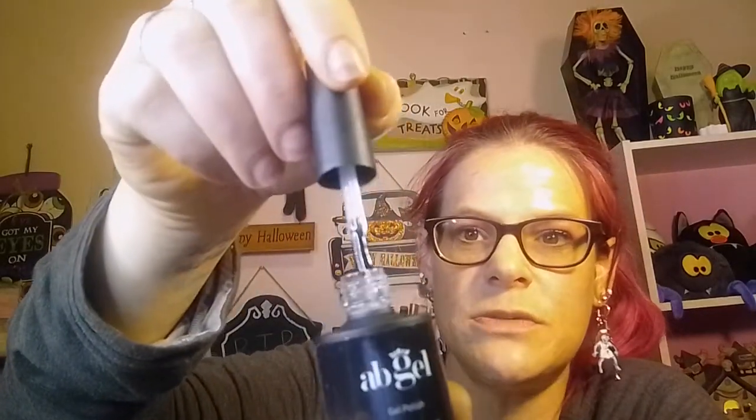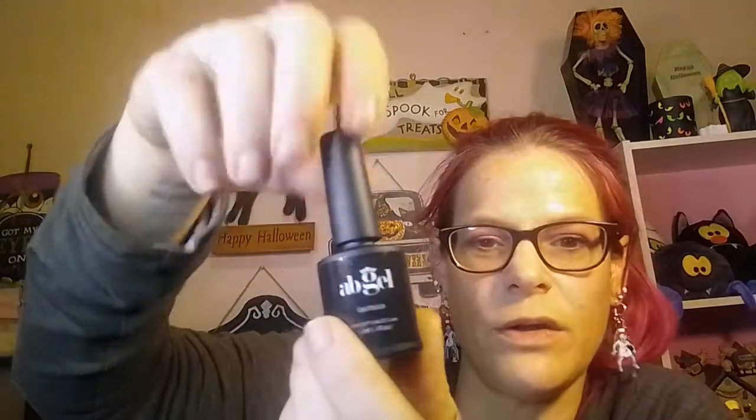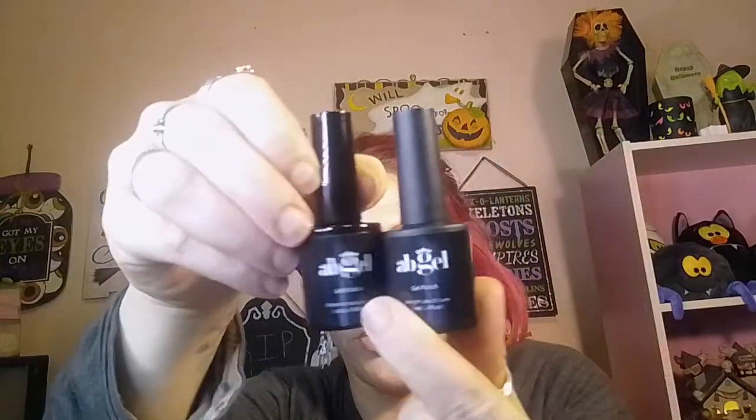Definitely has a strong smell. And then, I'm excited to use a matte top coat, which I think would look great for Halloween nails. So here's what the matte looks like. I'll have to try this out on camera, because I've never heard anybody talking about this brand. This was under $4 for a regular size bottle, and it comes with a 3-piece.